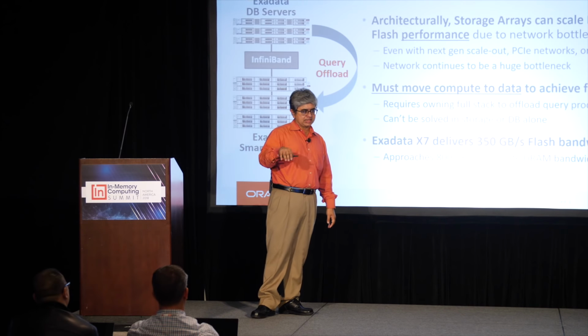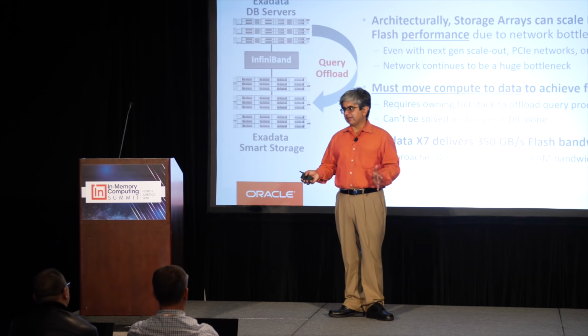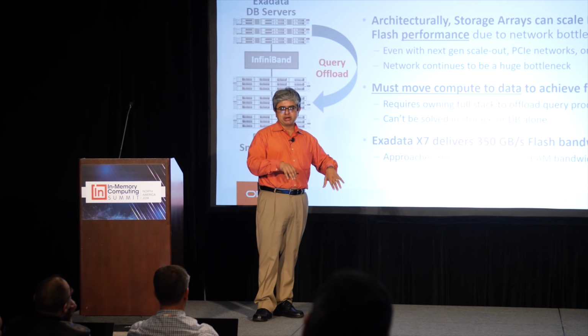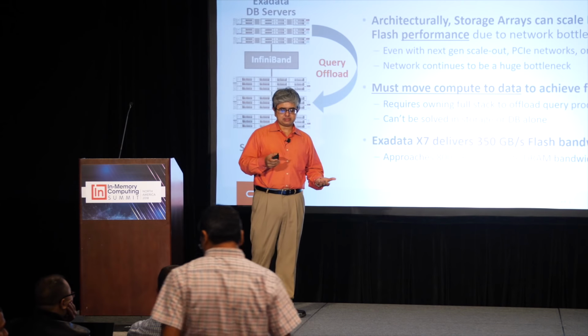And Exadata X7, the latest generation, its total flash bandwidth is very high. It's comparable to memory. It's 350 gigabytes a second. So flash requires query offload for high performance, to maximize bandwidth.